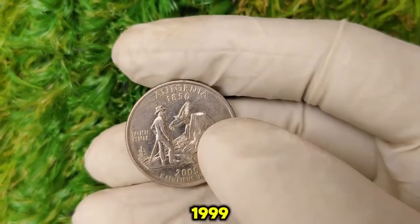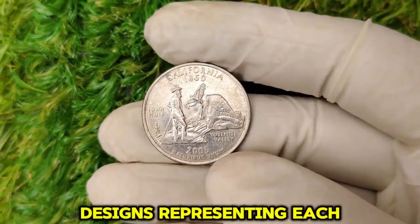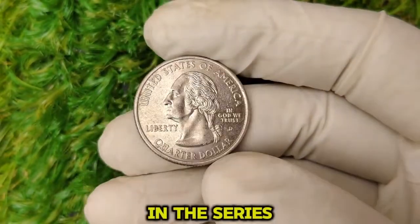Jumping ahead to 1999, the U.S. Mint launched the 50-state quarters program, which featured unique designs representing each state. The California quarter, issued in 2005, was one of the most memorable in the series.